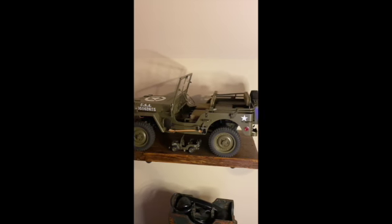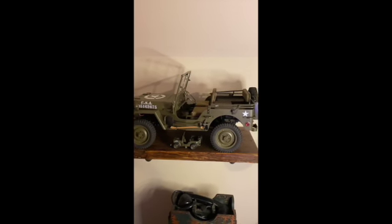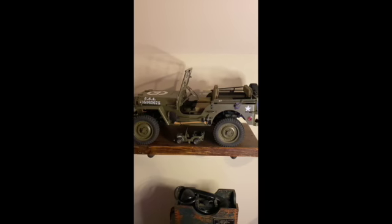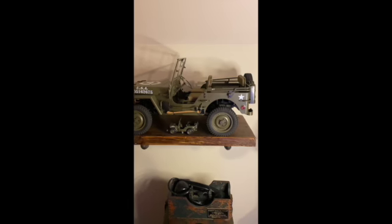This is not an ordinary remote control Jeep. This actually has four-wheel drive and can go through water, climb rocks. It's quite a vehicle. I leave it on display. I only take it out a few times a year, but it's a lot of fun.